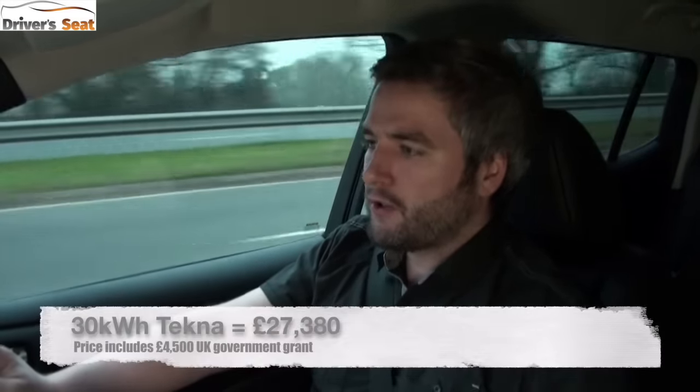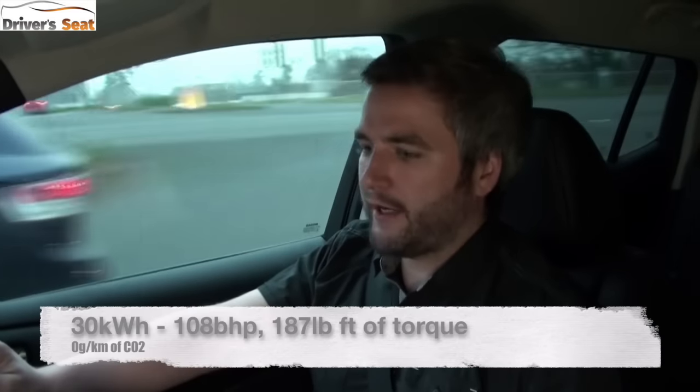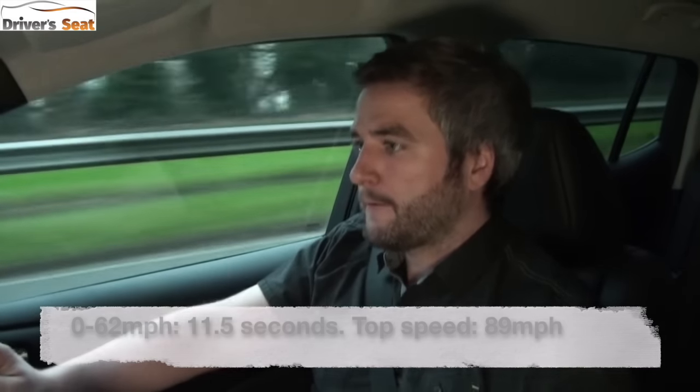This Leaf has got the 30 kilowatt battery and is in Tekna mode, so it costs a little over £30,000 and isn't quite top of the range. So it's a good test really for what people will look for, the amount of equipment and value for money.